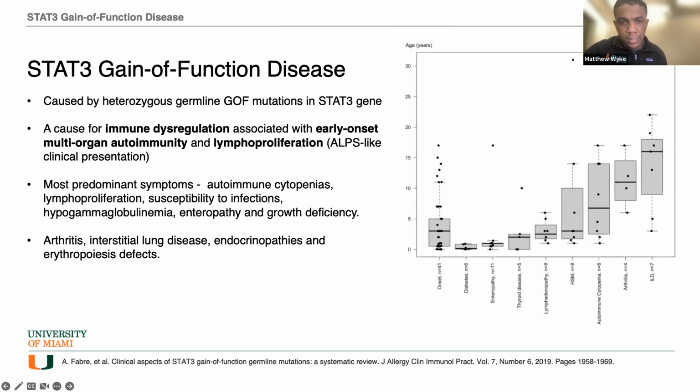This figure on the right shows a relationship between age and clinical features of STAT3 gain of function and shows that there's an earlier onset of lymphoproliferation and autoimmunity, an ALPS-like phenotype, and relatively late onset of arthritis and ILD, which was characteristic of what was seen in our patients.